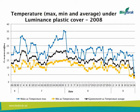Inside the tunnel, we have got the temperature increase. There is some increase, but we don't like to go above 30 degrees. We should have ventilated here a few days. We have a warning system for that. But you see here that usually it's no problem for us if it is too hot or too warm inside the tunnel.